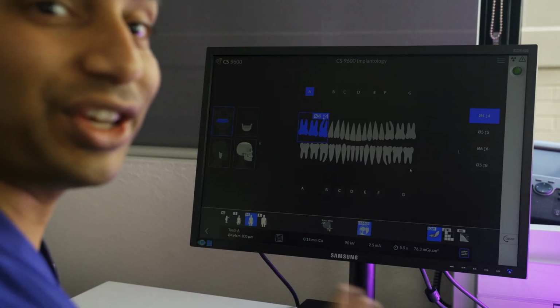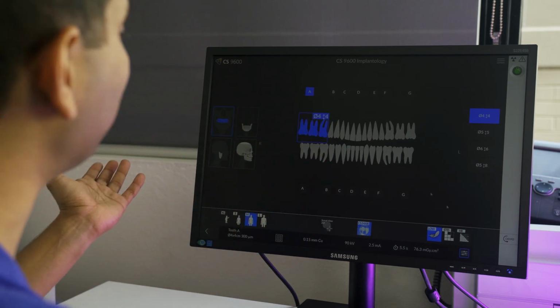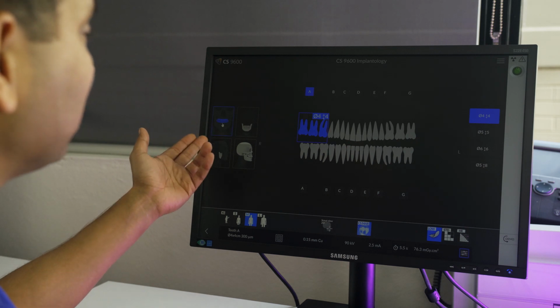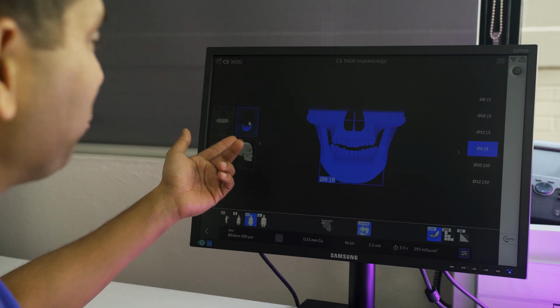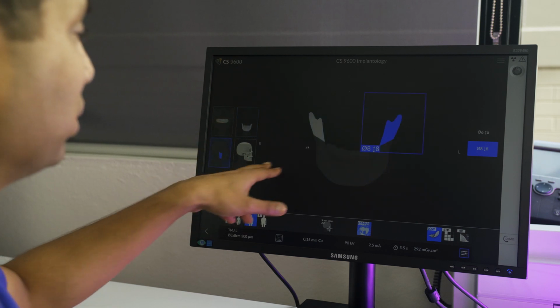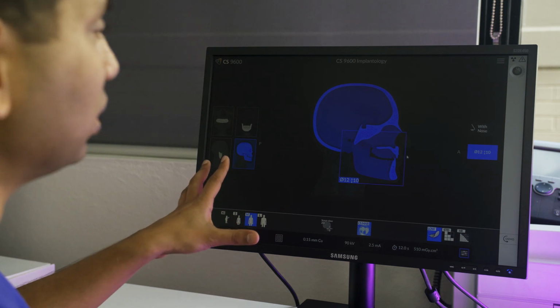So one of the other things is just how easy the software is to use. And like I said before, I think even I can use it. And I've had about 5 minutes worth of training, so let's see how I do. You can do this on the machine and the touch screen as well, but I thought, let's just see how the software works. So you've got 4 options here. You can do PAs, bite wings, you can take images for oral surgery or implants, you can do the TMJs, or you can do the full area that it does as well.